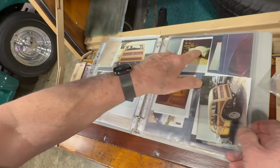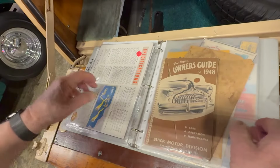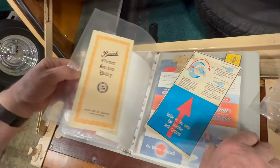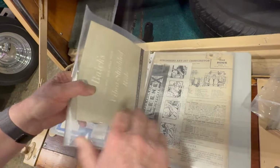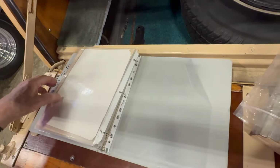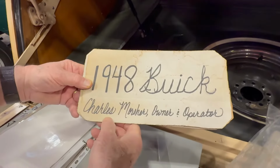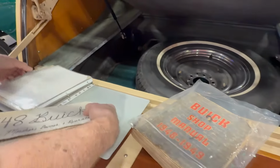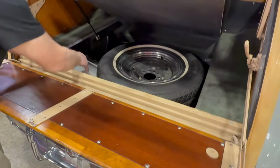So look at there. You can see it was restored at some point in time. This is all fresh wood. I don't think I've ever seen this. I never looked in here, I guess. Now we're getting it ready to sell. We're finding things. So anyway, it's got a few things in here that come with the car. 48 Buick. This must be the guy back in Ohio that owned it. Yes, he's got two of them. So anyway, there's a shop manual that goes with it. The jack is right there.